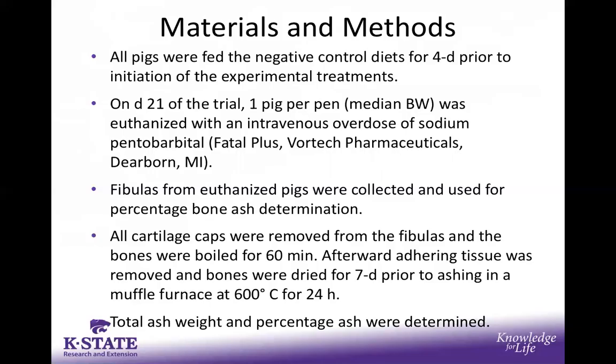Fibulas from euthanized pigs were then collected and used for percentage bone ash determination. All cartilage caps were removed from these fibulas, and then the bones were boiled for 60 minutes to remove any other adhering tissue. Bones were dried for 7 days prior to ashing in a muffle furnace at 600 degrees Celsius for 24 hours. Total ash weight and percentage ash were then determined after this.